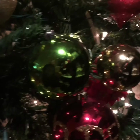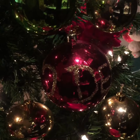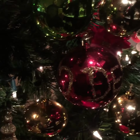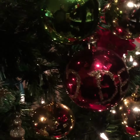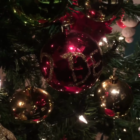Okay, so this ball right here, 1 year my niece came over to visit me for Christmas, and I wanted to do something, so of course we made hot cocoa with marshmallows and all the good stuff. And I bought these balls at Walmart as well, and I got some Elmer's glue because I'm uber crafty when it comes to things. And I was like, I have some glitter, let's make some ornaments.